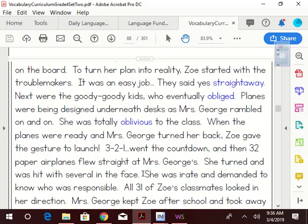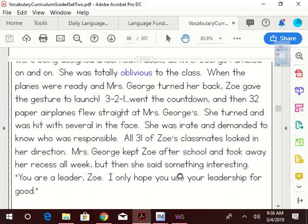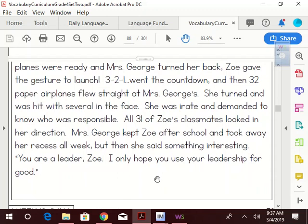3, 2, 1, went the countdown. And then 32 paper airplanes flew straight at Mrs. George. She turned and was hit with several in the face. She was irate and demanded to know who was responsible. All 31 of Zoe's classmates looked in her direction. Mrs. George kept Zoe after school and took away her recess all week. But then she said something interesting. "You are our leader, Zoe. I only hope you use your leadership for good."